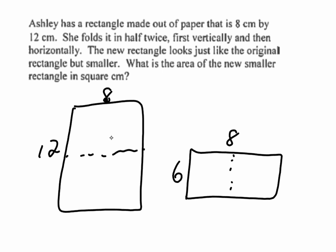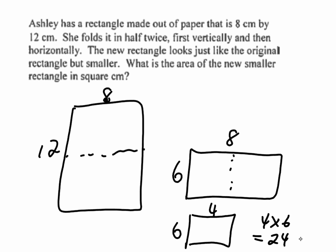So now if I fold it this way, I'm going to get still 6 this way, but this way is now going to be 4. So I'm going to end up with a rectangle that's 4 by 6. The question is, what's the area of the new one? Area is base times height, and I get 24 centimeters squared. And that's all I needed to do.